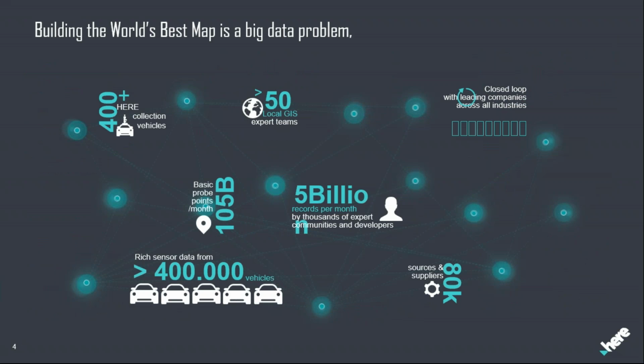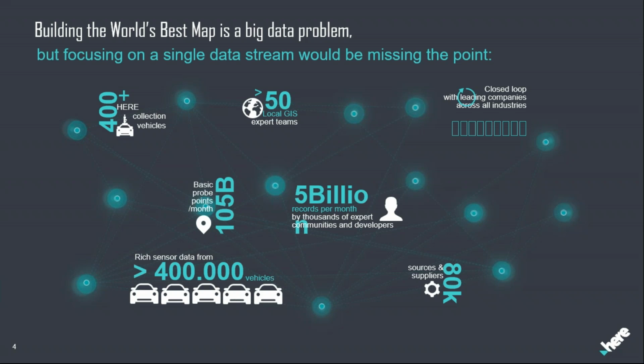We are using our own field data collection. As I said before, we have local presence in different countries where people are really present and talking with data suppliers and so on. Then we are analyzing sensor data from cars. We are using probe data, which is GPS points from users. And all this needs to be analyzed, and we have 80K sources and suppliers. All those data need to be orchestrated, and we are trying to make all of these sources really the best representation of the world. So it's not only about sources from third parties, it's also our own collection.